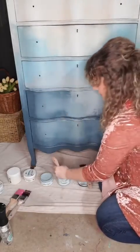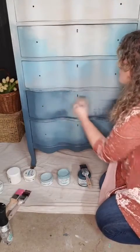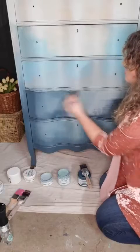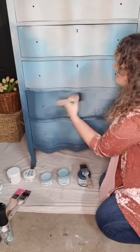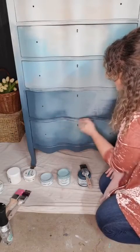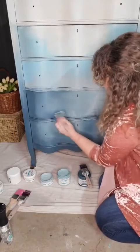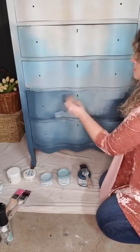And I believe it's on the YouTube channel as well, Paint Couture, the video. So if you want to go check that out on YouTube, you can. You can go see the video about adding the extender to your paint. And I actually have the little scale that they use in the video, so I'll be able to do the same little thing. Make sure I get the right amount.